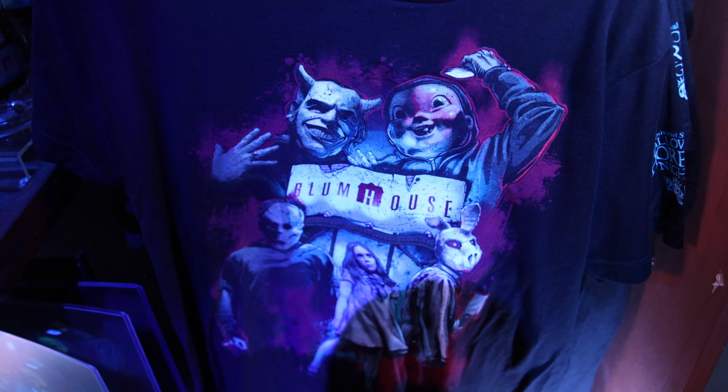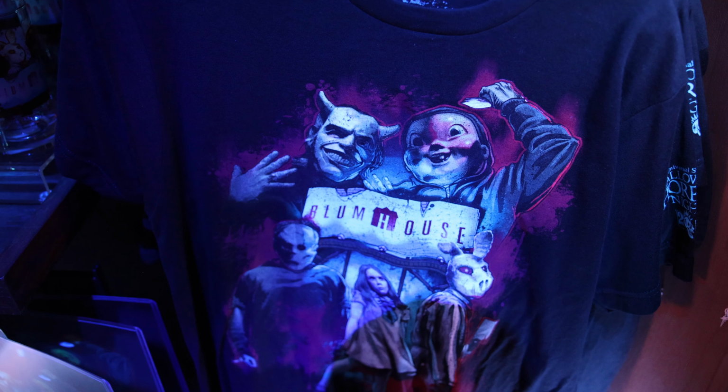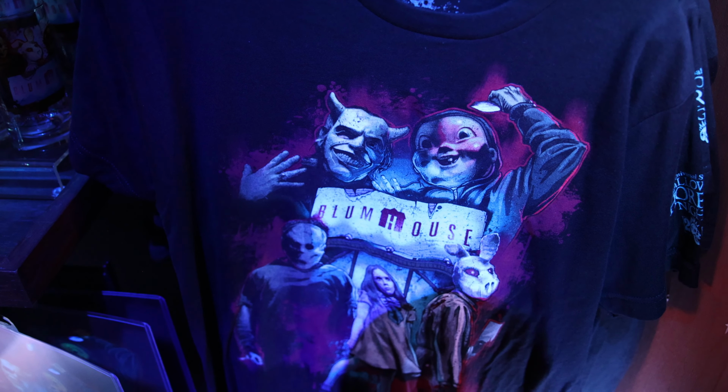Here's a couple of the items for Blumhouse. This is a newer t-shirt over here. And of course, Blumhouse has a pretty heavy presence this year. They have a scare zone. They also are doing the Dead Coconut Club overlay theme to Blumhouse. There's just so much up here.